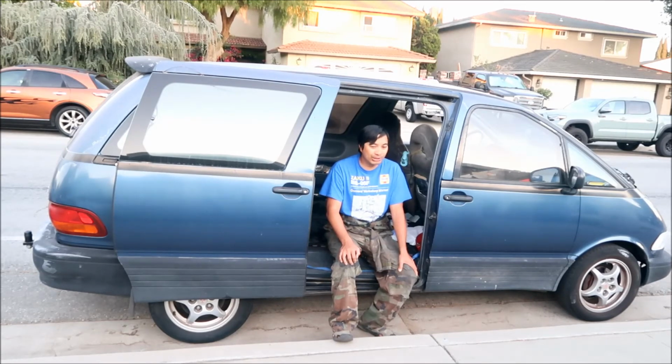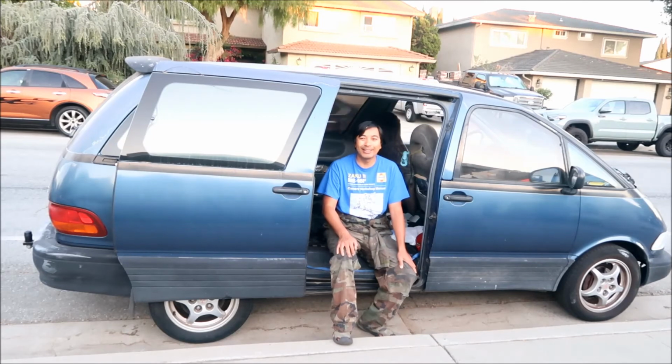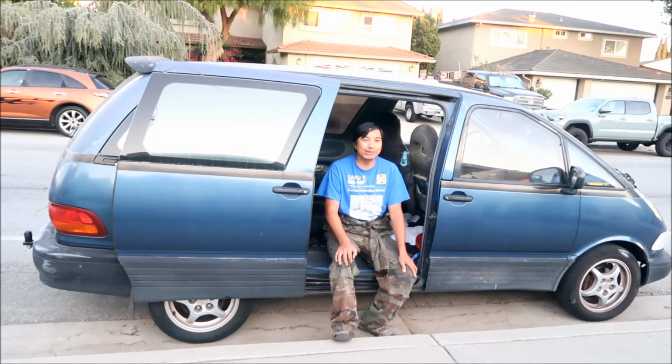I've seen one in the junkyard with more than 300,000 miles on it, and it still looked pretty damn good. Okay, true story. I saw one in the junkyard, and it looked like it was still in good shape, but it had like 300,000 miles on it. Amazing, right? So yeah, these vans are super reliable. Toyota really over-engineered these vans.